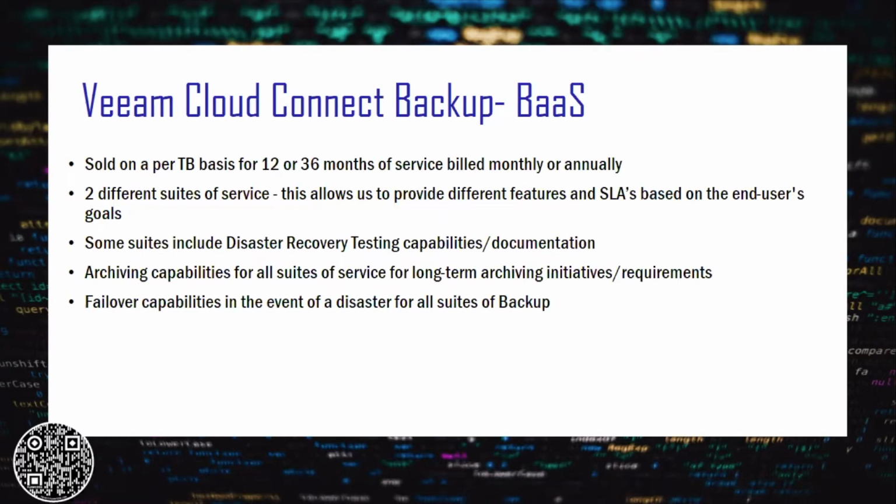Our backup solution is sold on a per terabyte basis, in either 12 or 36-month service terms that are billed monthly or annually. There are 2 different suites of services for our backup solutions, so this allows you to provide different features and SLAs based on the end user's goal or your client's needs.